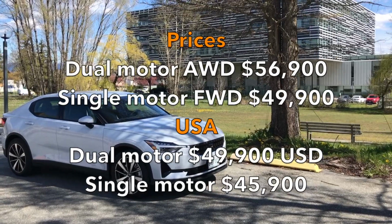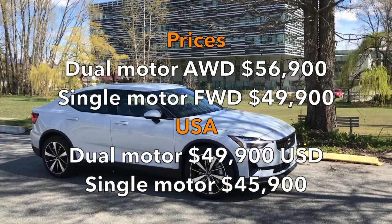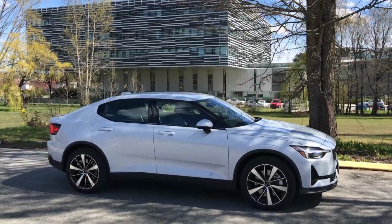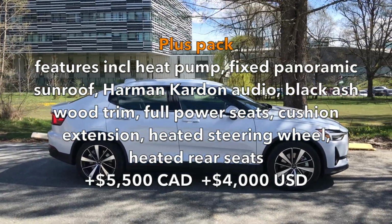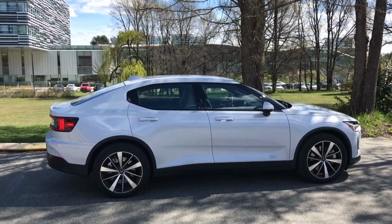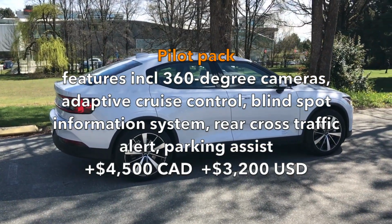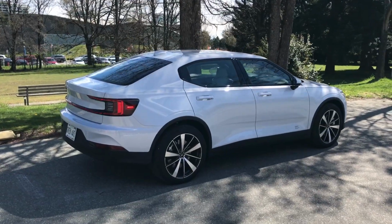The 2022 Polestar 2 comes at a lower entry price compared to its predecessor, thanks to the single-motor trim and many options being moved into packages. Key among these is a heat pump, only available in the Plus pack. A heat pump improves the efficiency of heating and air conditioning in the car and helps manage the temperature of the battery and motor. It's particularly helpful in cold or hot climates. And I must protest the lack of a heated steering wheel unless you shell out for the Plus pack.